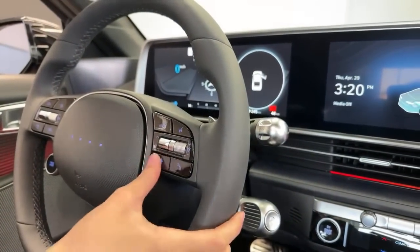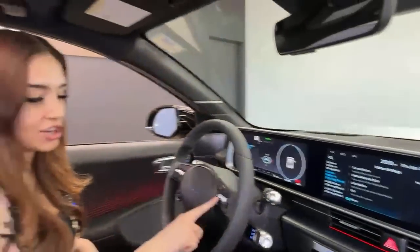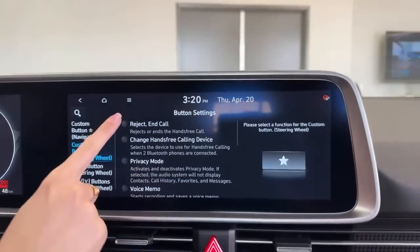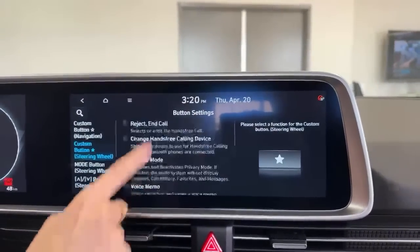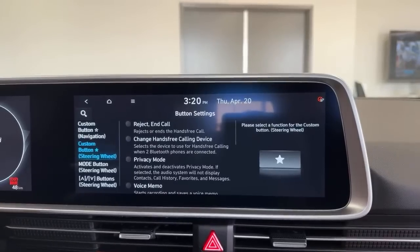But what this really does, it's a blank button when you first get your car. All you got to do is press that and it'll take you to this menu where you can set it to do whatever you like. So if you want this to be your end call, maybe your privacy mode, your map, you can change it to do whatever you'd like, which is really nice.